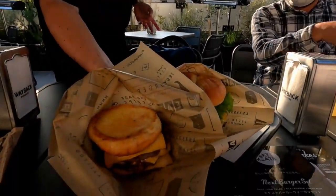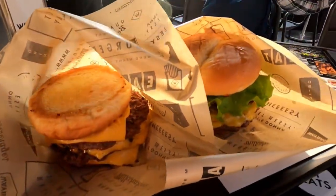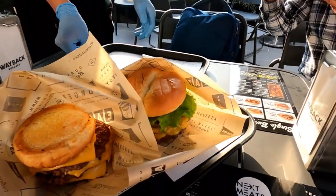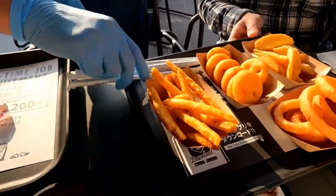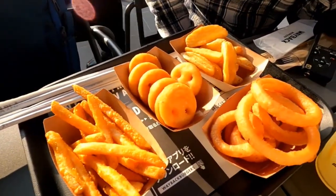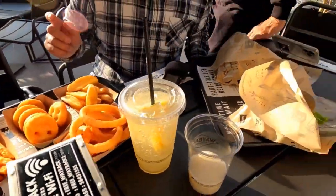Thumbnail. We have the burgers. That's the cheesy. Oh my god. Wow. Look at this. Next pizza. Okay. Here. That's the next one. And look at that. All the different French fries, onion rings. The smileys, the crispies, my god.